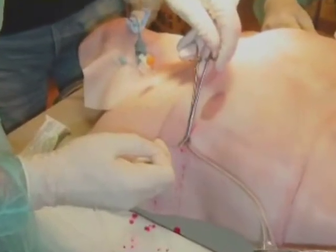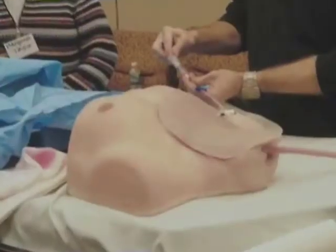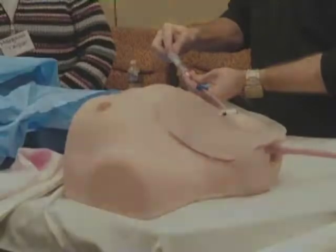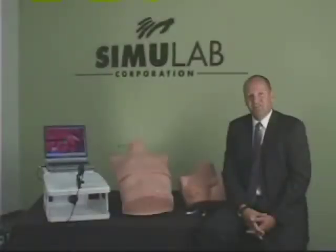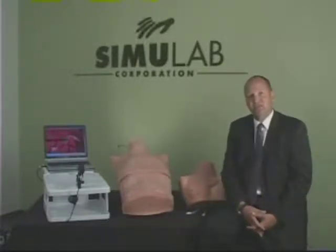Along with our proven simulators, these patents have made us an internationally recognized leader in soft tissue simulation. As simulation becomes a more widely accepted, growing part of the medical education community, it is our goal at Simulab to provide realistic, portable, and affordable solutions for medical training.